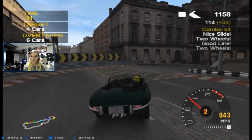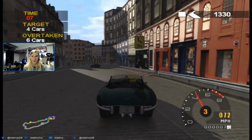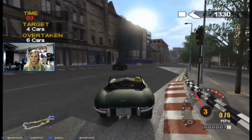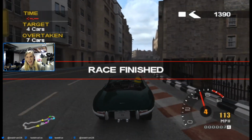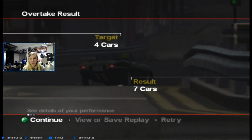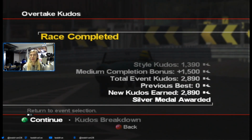What is that? What are you? Is that an Elise? I think it is. Yeah, it is. Can I pass you? Yoink! Oh yeah, it did work. Okay, never mind. I thought it didn't register, but I was looking at the wrong thing. Cool. That wasn't too shabby at all.